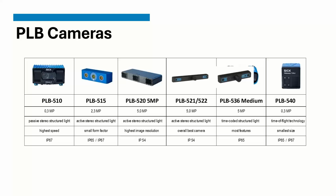the cameras that you get with PLB, these are the different types of cameras that you're going to see. The cameras are not all the same. They all have a little bit different way of taking images, and you're going to get different performance out of them. So they are tailored to different applications that are targeted by the portfolio. For instance, the PLB 510 is a lower resolution 3D camera. It has a color 2D image, but it's meant for high-speed applications.